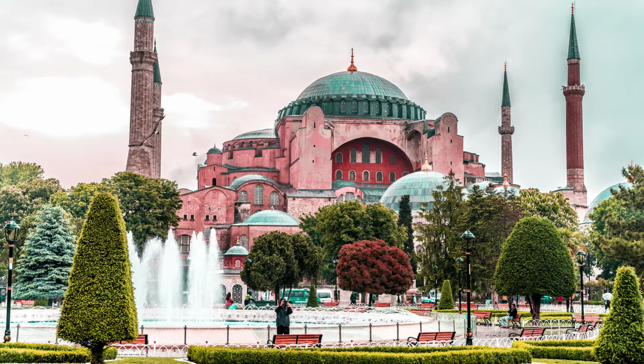After the fall of Constantinople, it was converted into a mosque by the Ottoman Empire in 1453. In 1935, Ataturk established it as a museum. In 2020, Hagia Sophia reopened as a mosque.